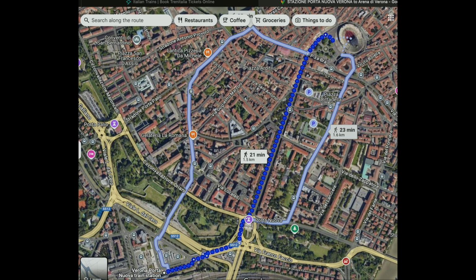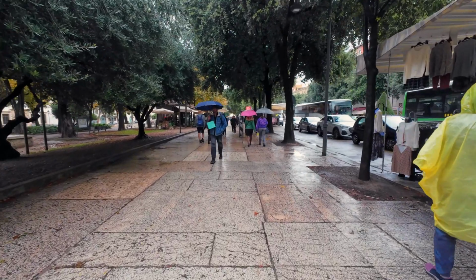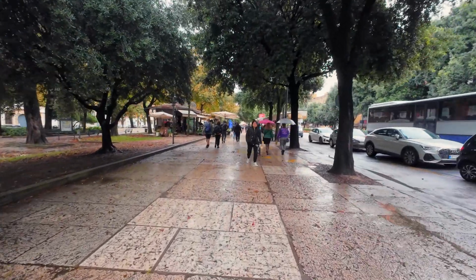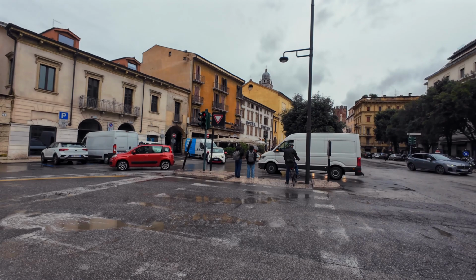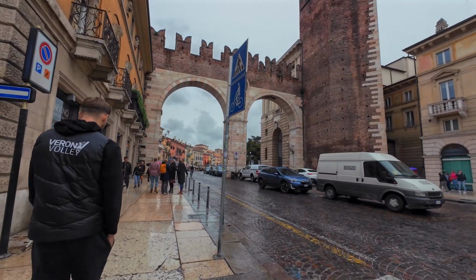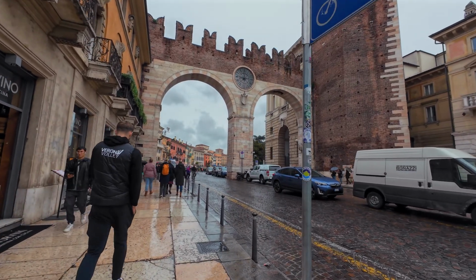We headed to one of Verona's most famous landmarks, the Verona Arena. You can see here from the train station it's a 21-minute walk. We found getting around Verona to be really good, really easy. Verona is actually one of the most visited cities in the whole of Italy. And as we go through this video and you see some of the locations we visited, you'll understand why.